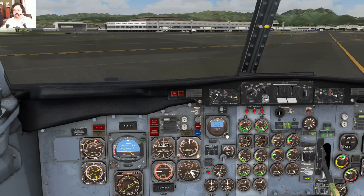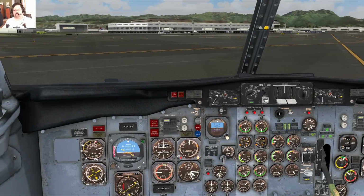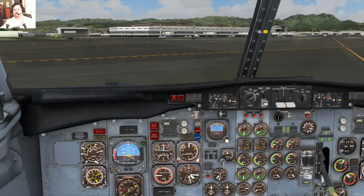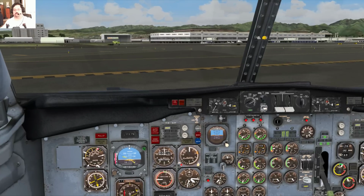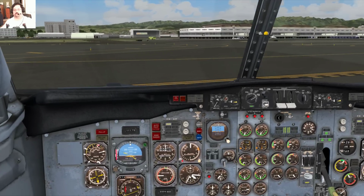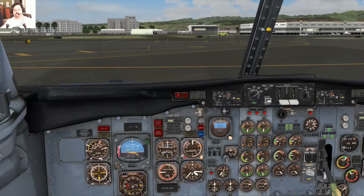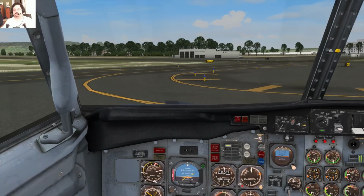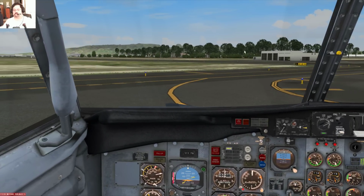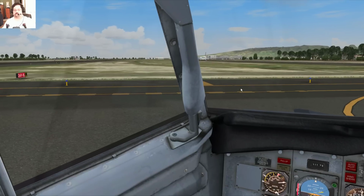United 1224, are you able to vacate right at the end there? Yeah, you can vacate at the end, United 1224. Roger, you can vacate at the end, and 22 left there, cross 22 right, and contact ground point 9. Vacate at the end, 22 left, cross 22 right, ground point 9, United 1224.